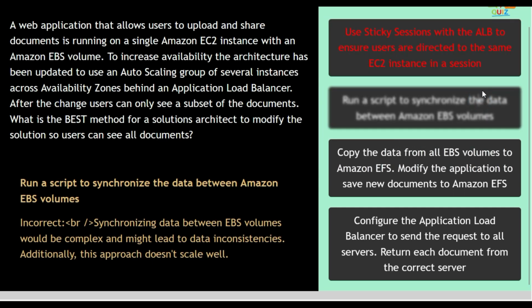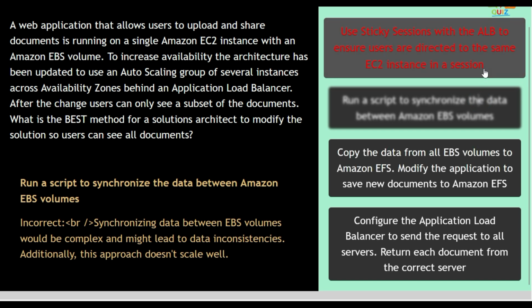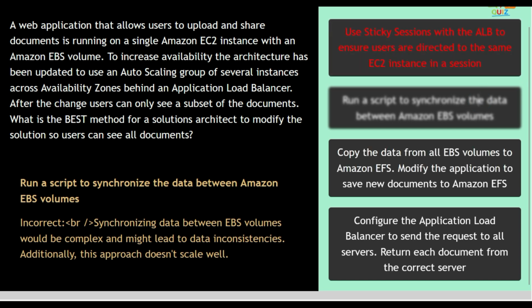Option 2, run a script to synchronize the data between Amazon EBS volumes. This option is also incorrect because synchronizing data between EBS volumes would be complex and might lead to data inconsistencies, right? Additionally, this approach doesn't scale well. Option number 2 is the wrong answer.